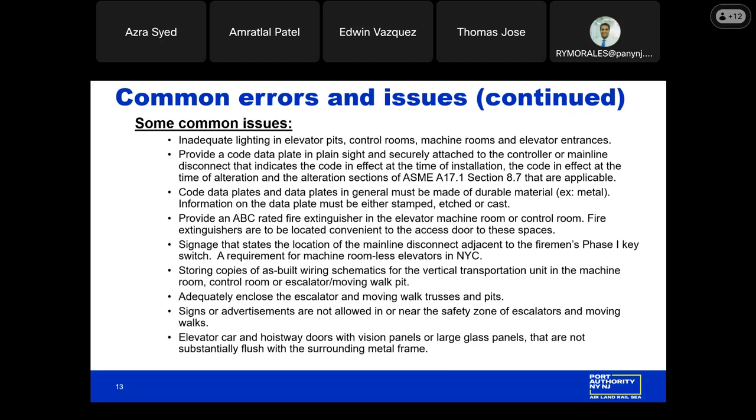Storing of copies of as-built wiring schematics for the vertical transportation unit in the machine room or control room. Often schematics are provided, but are not as-built. Some additional features installed with the elevator system are not shown on the controller wiring schematics. Sometimes you'll see that it's modified, but it's hand-drawn. It should be a final set of schematics that includes everything that's wiring related with that elevator.